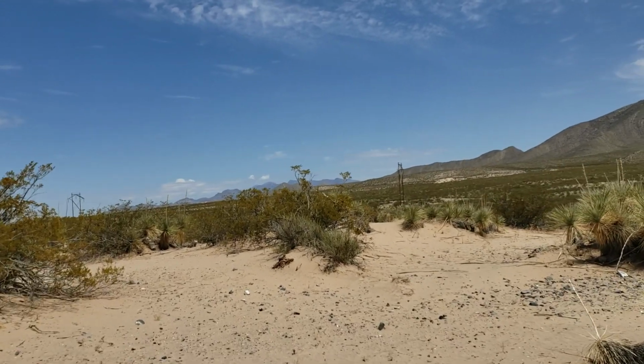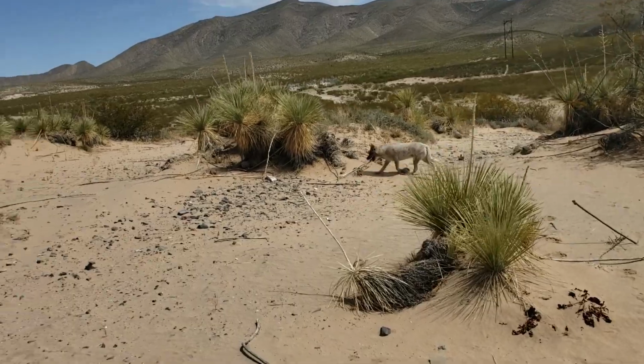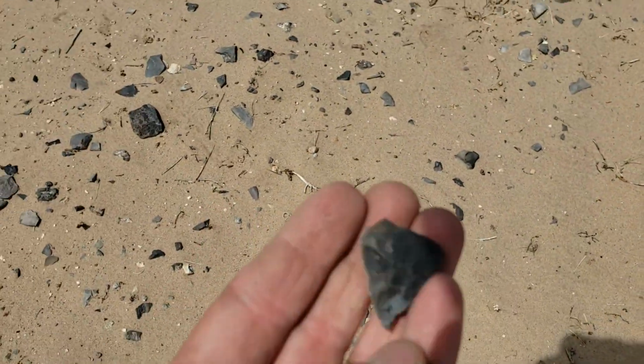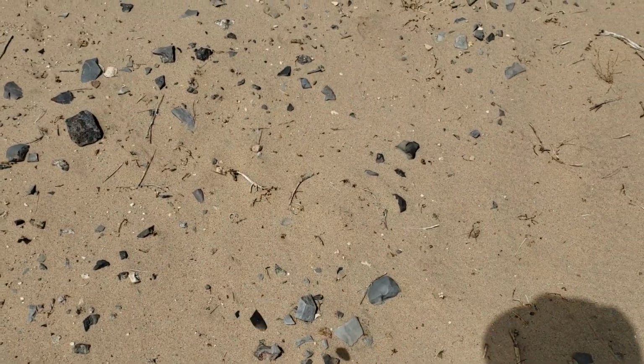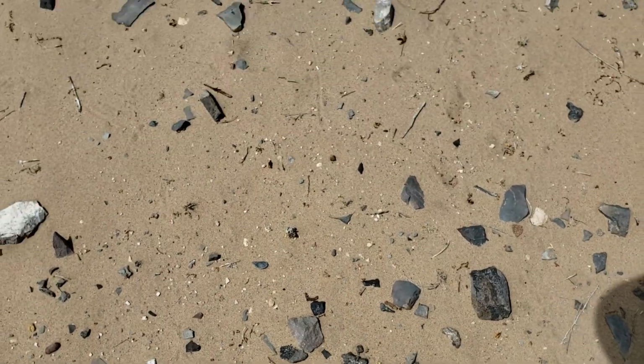Not too hot today, at least so far. It's humid, but the clouds have been out all morning. Here's like a chipping. This bending over kills me too.